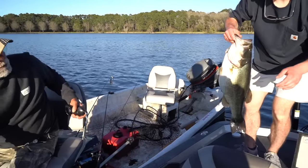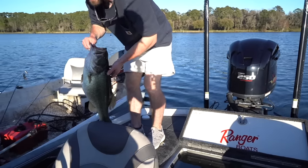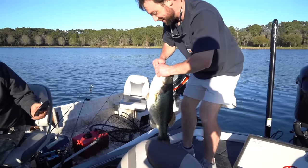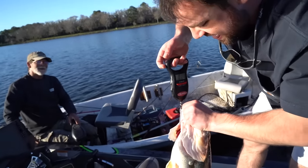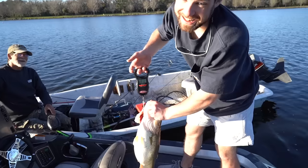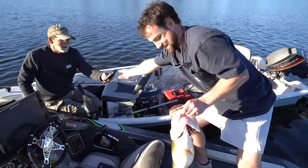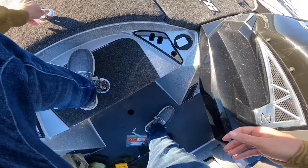Right. Well, this gentleman thankfully had a scale, so we're gonna weigh this thing real quick and see where she's at. I think it's my PB, but it's about to be the moment of truth. It does look like, I can't tell if it's 9 or 10. 8-13? That's a monster though. I thought she was gonna hit 9. Thank you so much, I really appreciate it. Let me grab one of these for you. Let me see what that is.